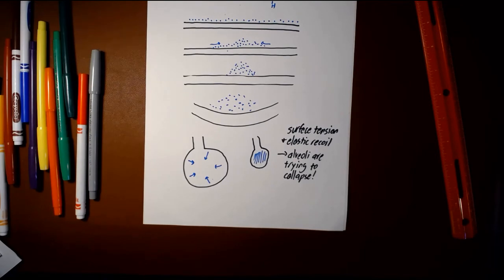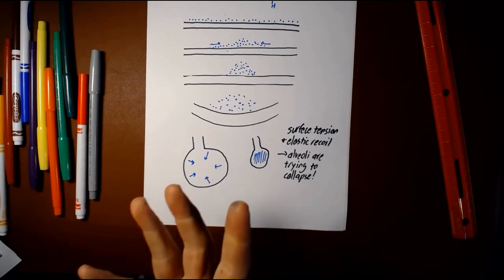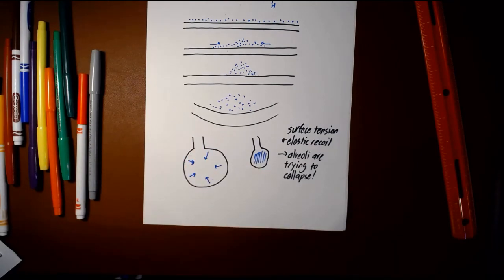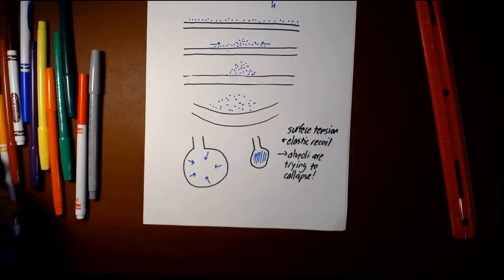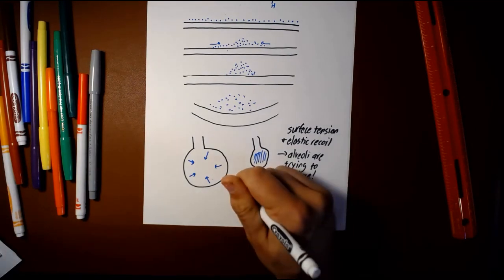Now, the elastic tension of the alveoli is not all that great. It's just kind of a weak tendency to pull inward. But the surface tension of the water could potentially be substantial. If we didn't do anything to prevent that, you'd have to constantly be fighting, using the muscles of your chest wall to keep your lungs inflated. Now, fortunately, we can do one thing about that, which is that surfactant produced by the type 2 cells.